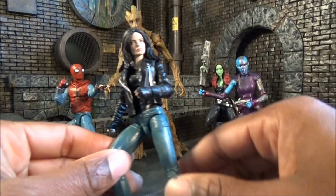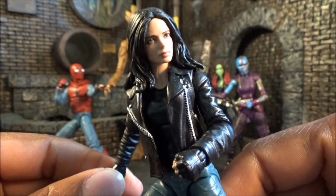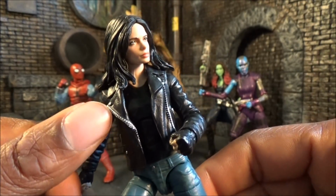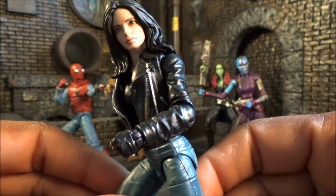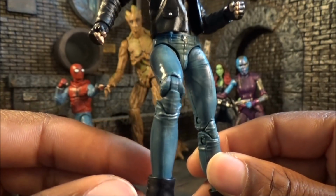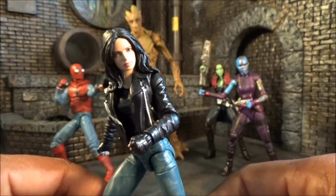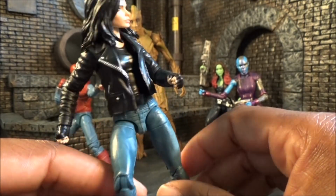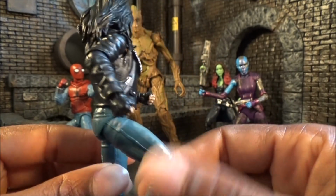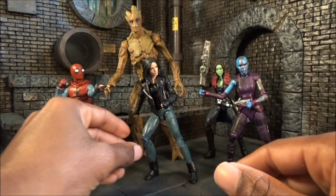Again, Jessica Jones. Great looking rendition of Jessica Jones from the Netflix show. Very nice attention to detail in the zippers that they have here, and the gloves, the wash on the jeans, looking great. But she came with no other hands. She came with nothing. It's just this right here, and then the Build-A-Figure piece. That was it. I like the pockets they have on the back of the jeans. It's nice. The hair flows great, but it's missing some of those things that I need.